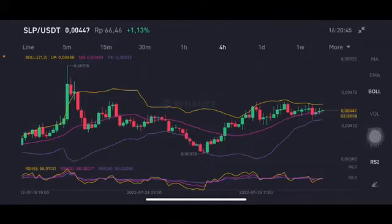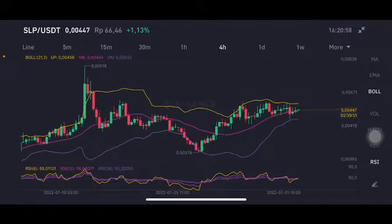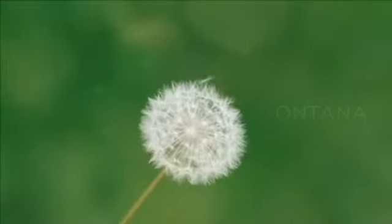We're going to go to the Bollinger band here, slightly only at the pink one side, middle band 0.00444 US dollar. Still good, right? Still good for Smooth Love Potion. But if you want to enter for a swing trade only, not for the long term, because it's still on the downtrend line. Bye bye.